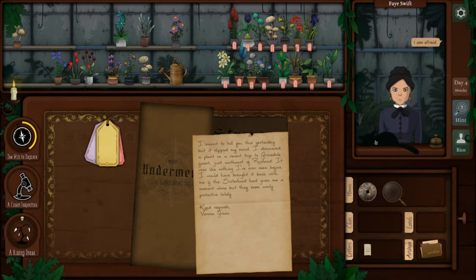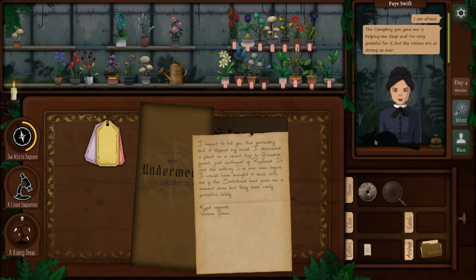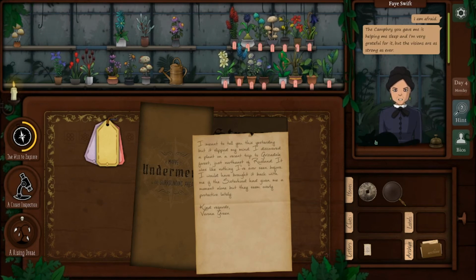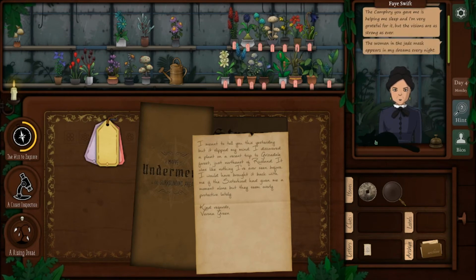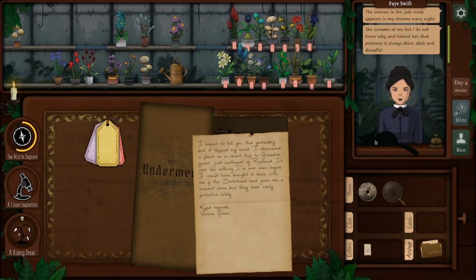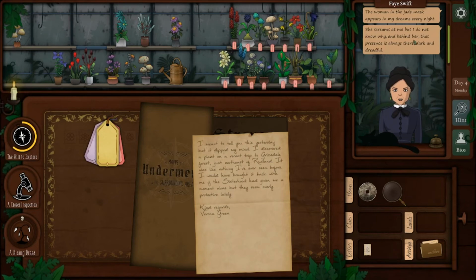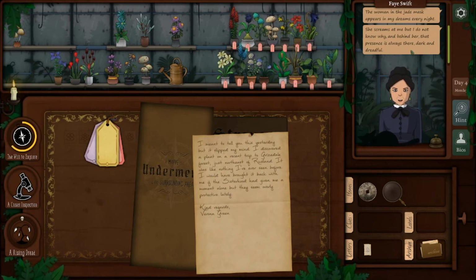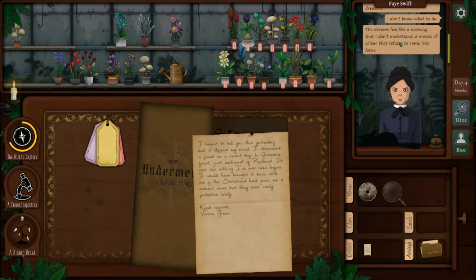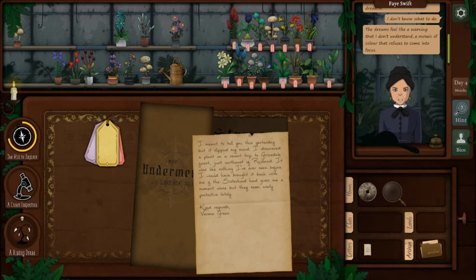Faye Swift. I am afraid the camphor you gave me is helping me sleep, and I'm very grateful for it. But the visions are as strong as ever. The woman in the jade mask appears in my dreams every night. She screams at me, but I do not know why. And behind her, that presence is always there, dark and dreadful. I don't know what to do. The dreams feel like a warning, and I don't understand, a mosaic of color that refuses to come into focus.